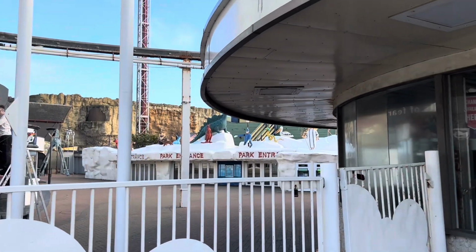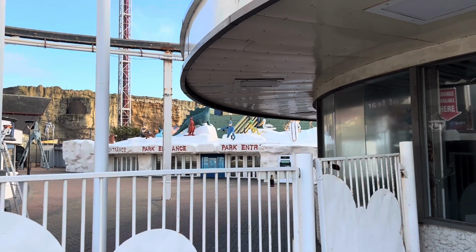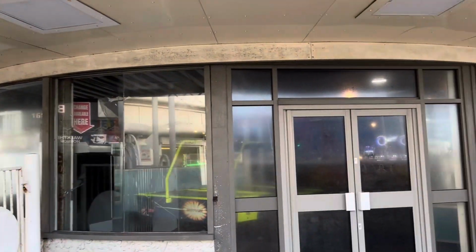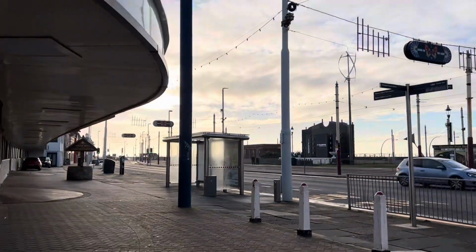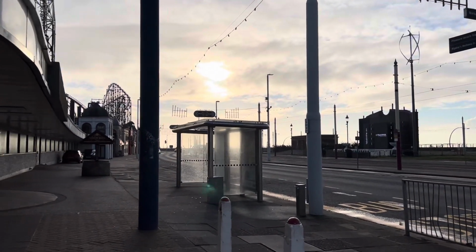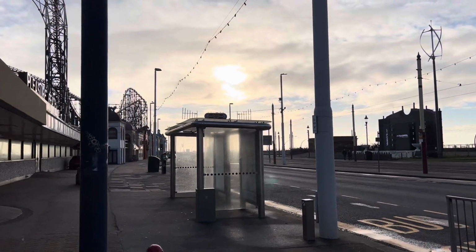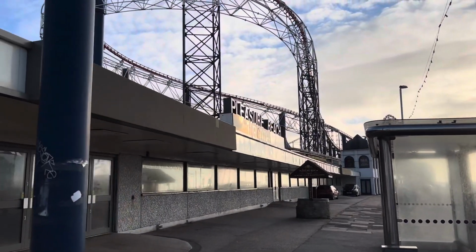And of course Noah's Ark, which is the red that you can see there, is one of the old original ones. So it next opens in March 2023 for weekends, and then from then on it's pretty much normal opening. And if you're wanting to book for next year, you can do that online.